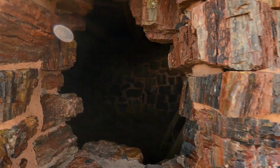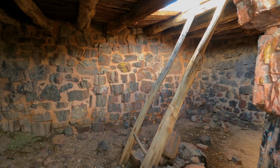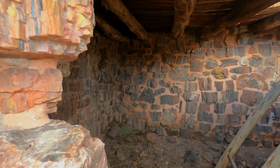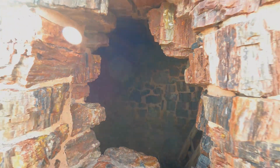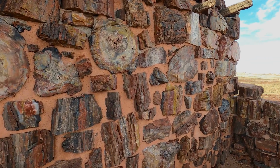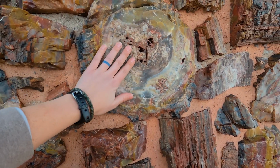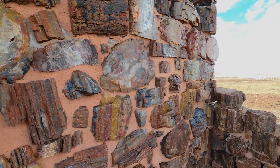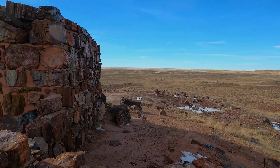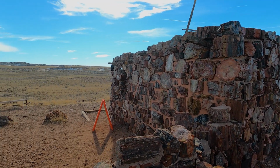Don't know if we'll be able to see inside. Oh look, letter. Pretty nifty. Probably took a good chunk of time to build, huh? Building your house out of petrified wood. Waking up to this every day.